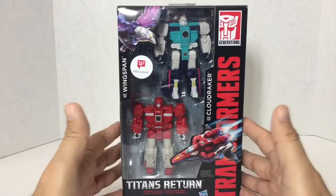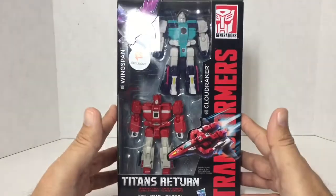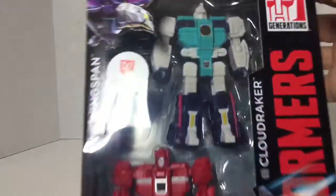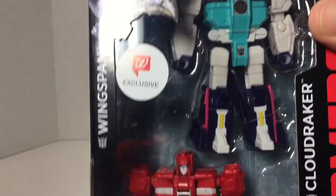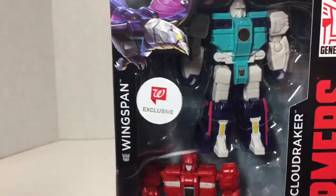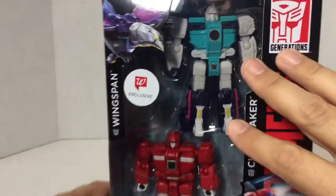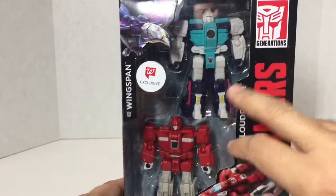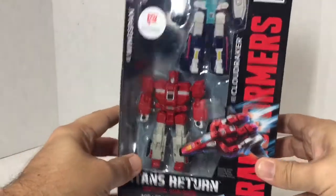So this is the packaging. Just opening up the video with this, and you know what? I really like how they set this up. It's a really nice package. You have a nice window. Excuse the glare. Let me get that. There you go, it's a little bit better. You do get a nice window box here, so you can see Wingspan and Cloudraker. Really nice. Apologies for the glare, it's really bad.